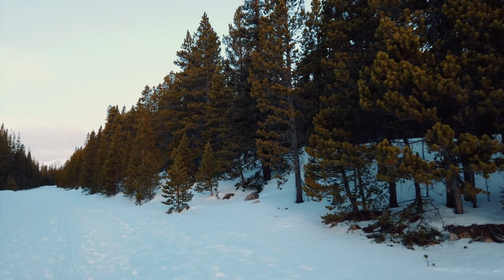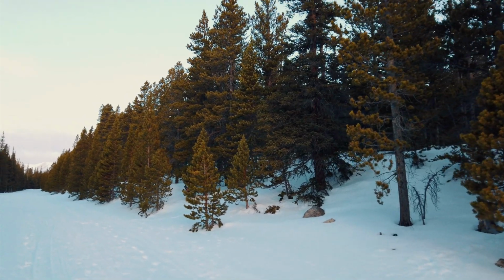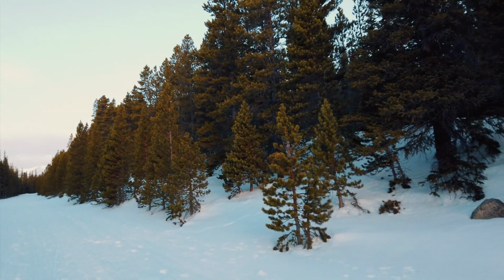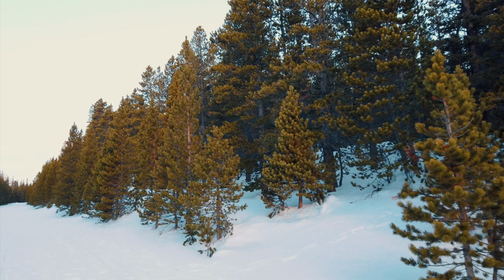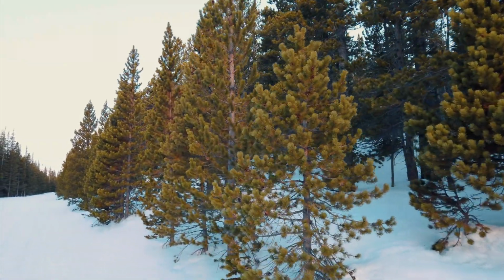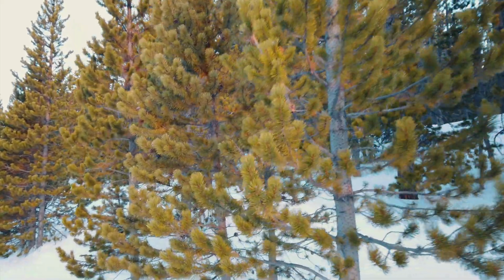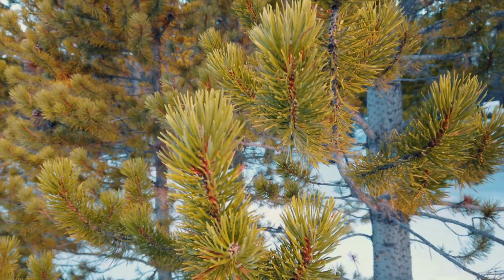One of the things I really like about alpenglow this time of day is the light that's cast on the trees. I don't know how well this thing captures the light, but it's this gorgeous greenish orange glow. There it is, I can see it on the camera now. And it's just absolutely beautiful. It really adds a lot of color contrast to the blue sky in your compositions. And it's just a really pretty thing to have in your photos. Just makes it really nice.